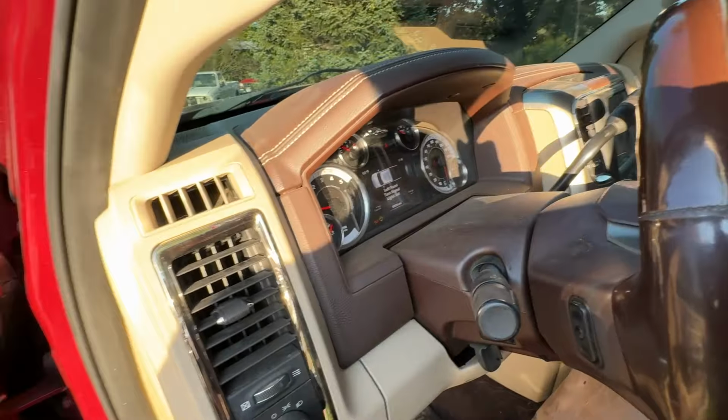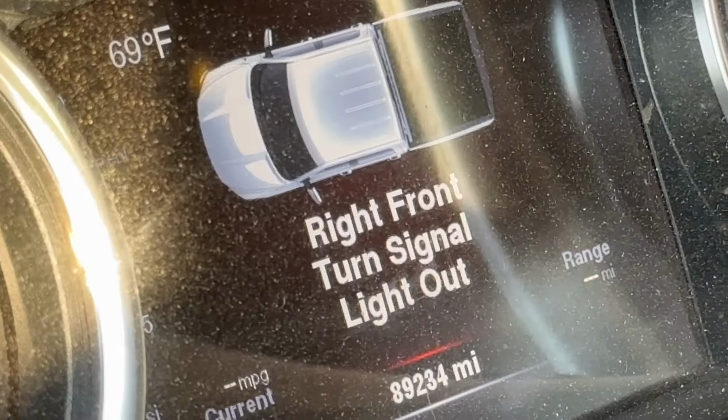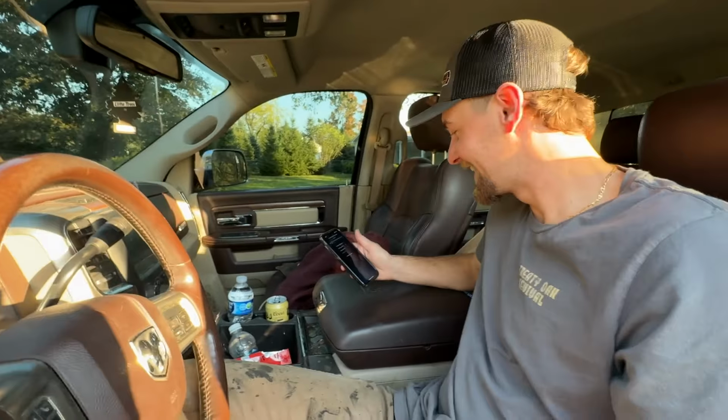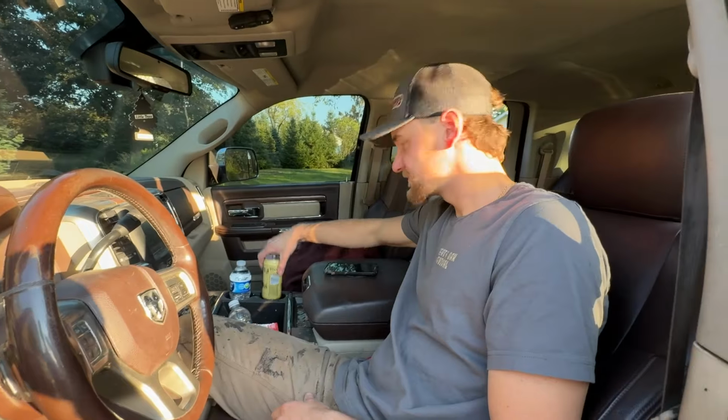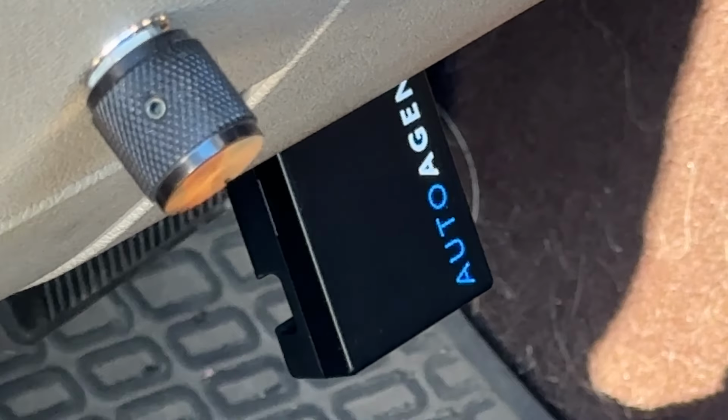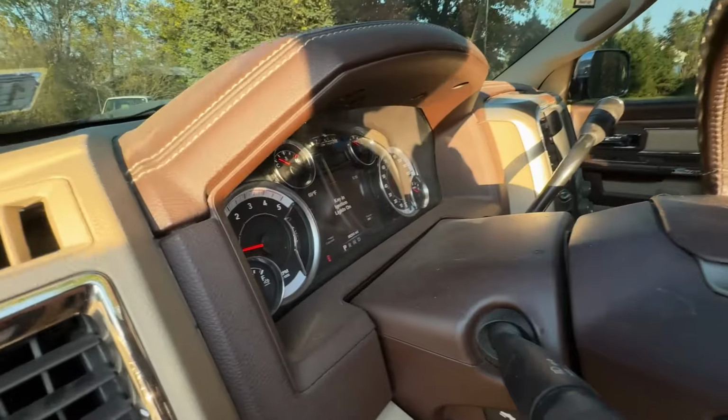Like what? Is your left front turn signal out? Yes. Right front turn signal out. Is that one out? Is your washer fluid low? All these are accurate so far. You turn on the heated seats while you're doing this? No. Well, you could, but I ain't gonna. Can you start the truck while you're doing this? No. Can you unplug that while you're doing this? No. Done? So yeah, she's all loaded.